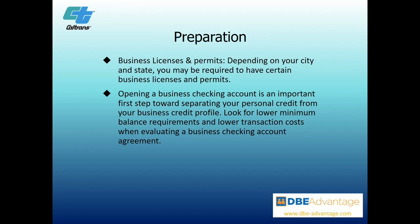But again, please be aware that if you're a small business and you are the owner, however it's structured, your personal credit will affect your business credit. Your business credit won't necessarily affect your personal credit, but they are tied together.